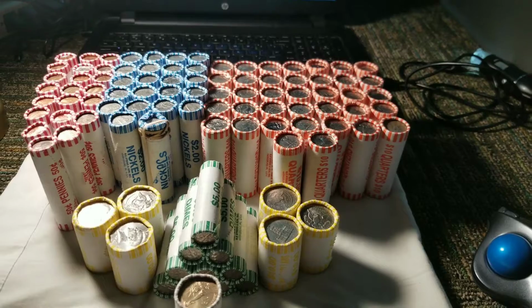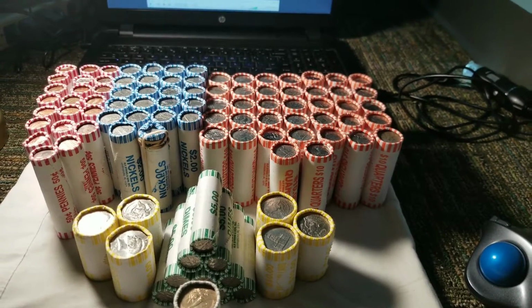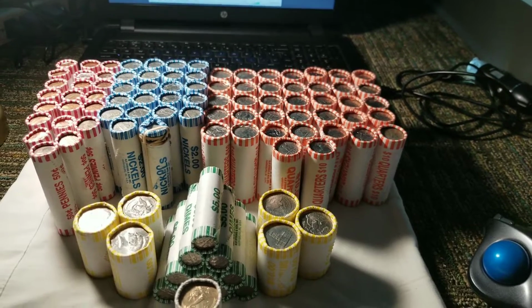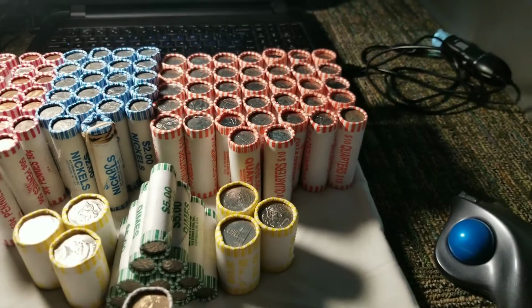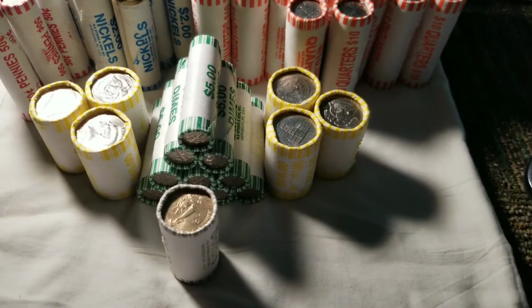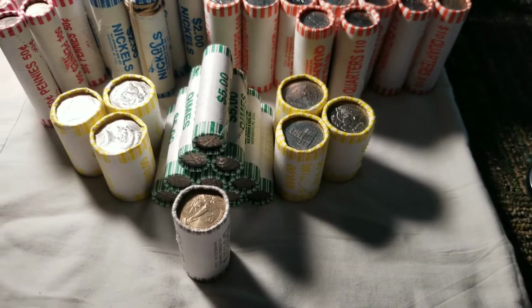We've got 21 rolls of Lincoln cents. We got 22 rolls of Jefferson nickels, or I should just say nickels, because I'm not sure if they're all Jeffersons in there or not. We got 37 rolls of quarters, 6 rolls of halves, 10 rolls of dimes, and 1 single roll of dollar coins.